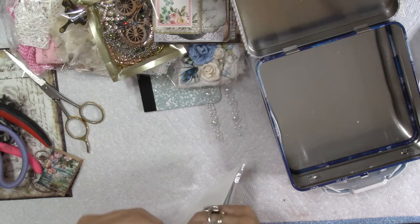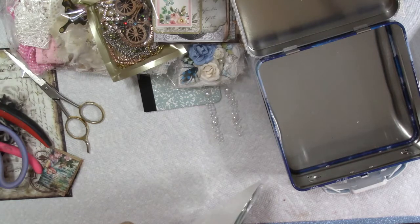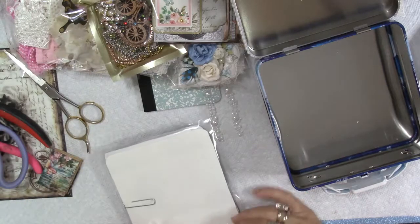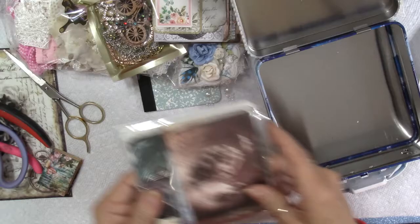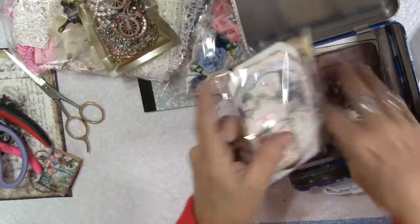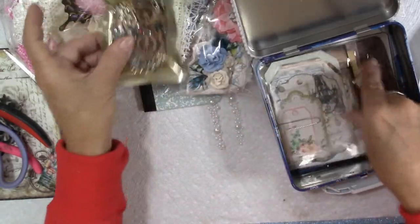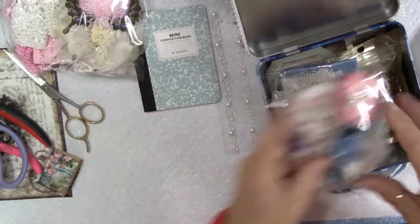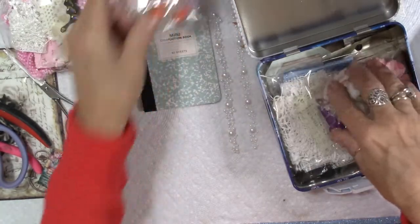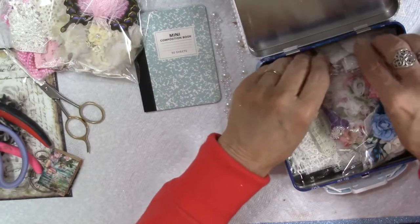Now I would say that what I've already shown you guys is probably plenty for this package, but I wanted to do more, and so we're going to put these back in here in some sort of fashion. I'm going to have to get in here and really work to get it to all fit again, I think, but we'll figure it out.